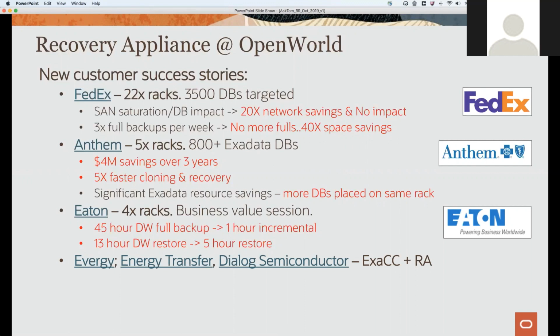And we had other customers: Evergy, Energy Transfer, Dialog Semiconductor. For the last 2 customers, they use ExaCC with Recovery Appliance, which is a growing model combination that we see here with a cloud at customer environment, and we have integrated tooling to configure backups to an on-premise Recovery Appliance.